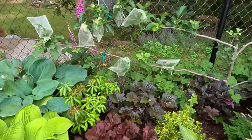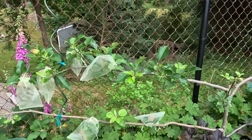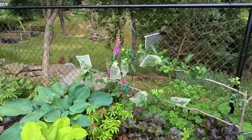The apples are doing great. I have come through and given some water to the apple tree because I'm very concerned about whether or not the fruit will remain on the tree or if it will go bad or drop or anything like that.